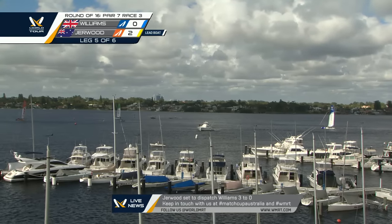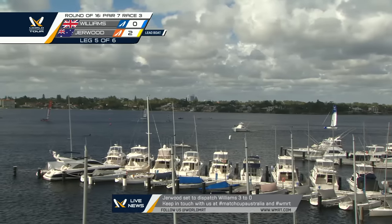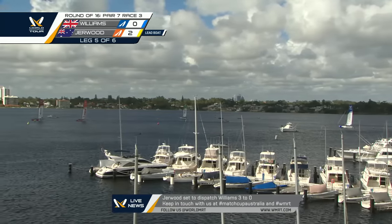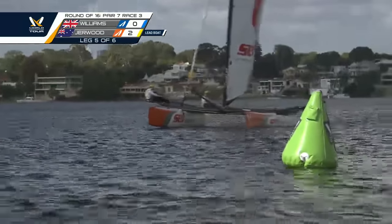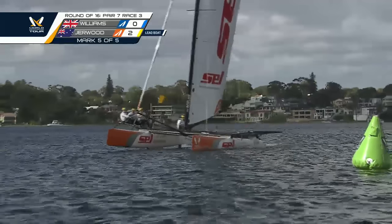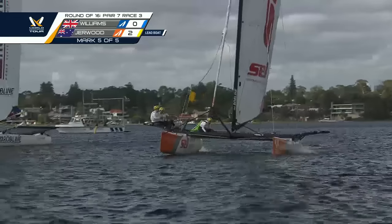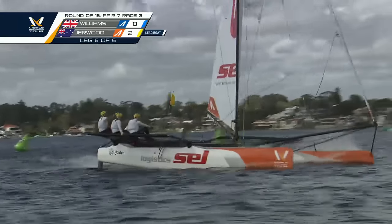Ian Williams looking ahead to Jerwood, who's on the layline for the final turning mark in this race, for what will be 3-0. And that is not a view that Ian Williams flew all the way down under to Australia to see. However, all credit to Matt Jerwood. He's fought hard, as you say. He's grabbed the six-time world champion by the scruff of the neck and proven that he is a player in this top level of match racing sailing.